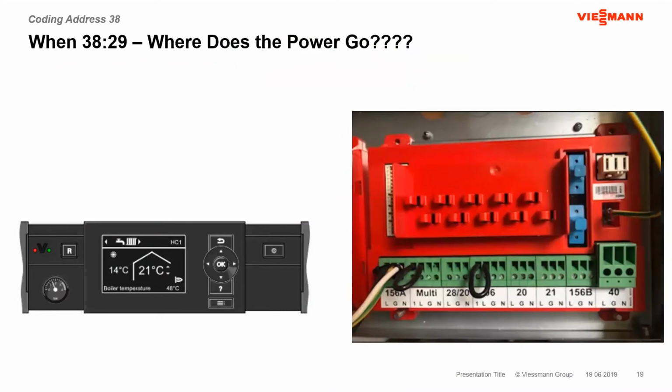So we're going to have to trace the wires here. We're going to have to trace where that power goes to get a good idea of where we need to troubleshoot. And the first kind of area to look at here is, of course, the different boards that we're dealing with. So we have them here in front of you. This is kind of what you see when you're staring at them.